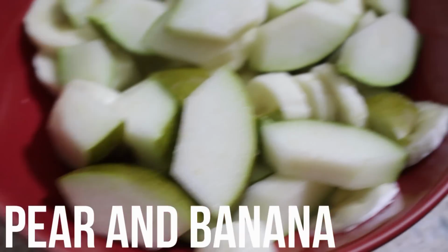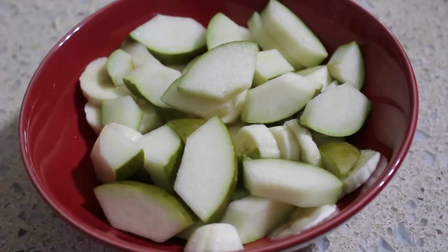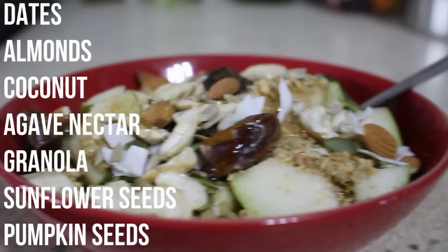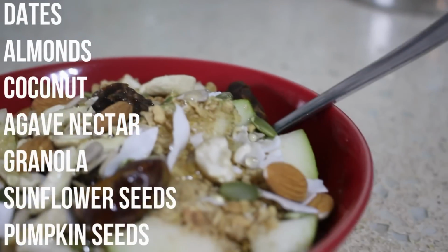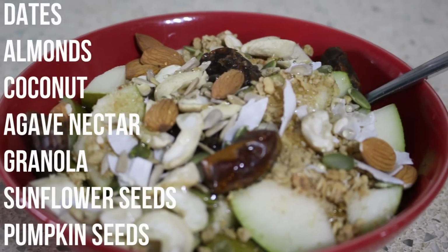So for my breakfast, I just chopped up one pear and one banana. Then I added lots of other things as well, so I'm just adding dates, almonds, coconut flakes, agave nectar, granola and sunflower and pumpkin seeds. And this was so yummy, you guys. It was amazing.